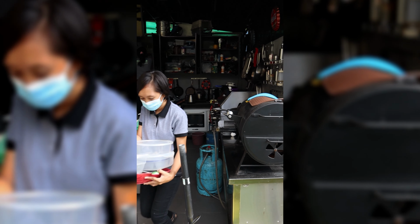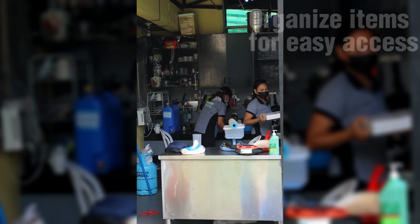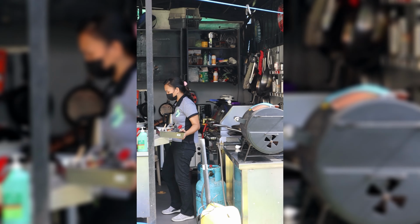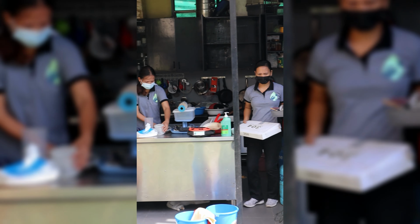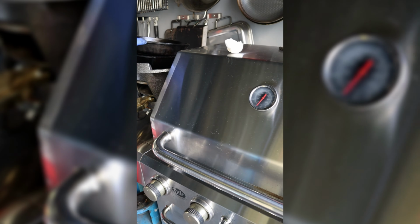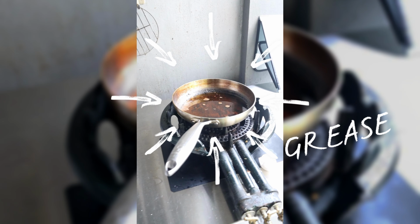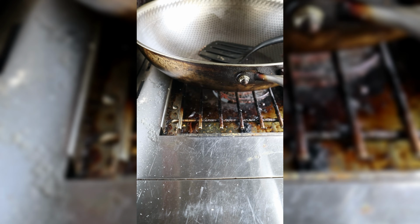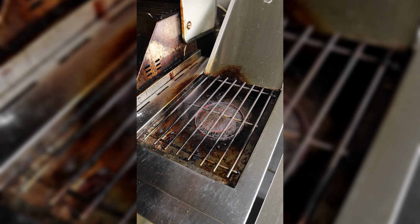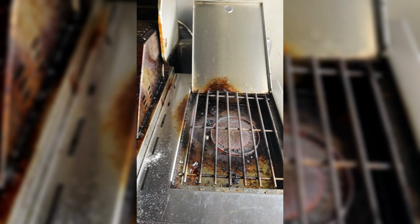That's good news. What else can you tell me? Some of the condiments should be organized properly and placed within reach for easy access while they're cooking. I want Officer 2 to focus on the grease and rust surrounding the grill and stove. I want it squeaky clean by the time we leave the scene. Copy that, Sergeant.